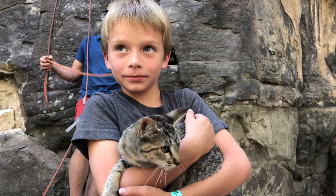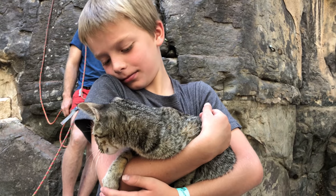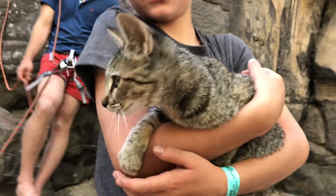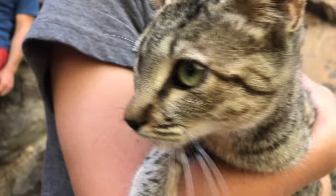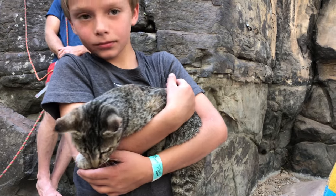Is he friendly? He's only got a little rabies. Is he friendly though? He seems nice. He just foams at the mouth. Yeah. Oh, poor little guy. Just surviving on crawdads and leftover soda.